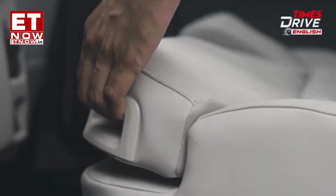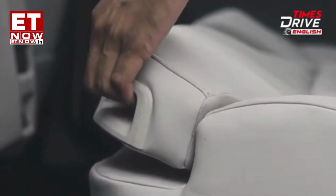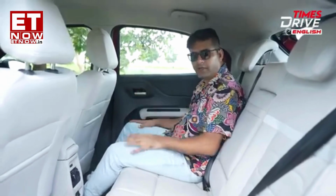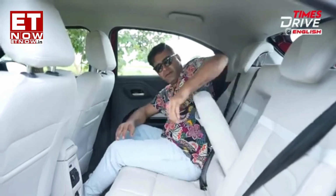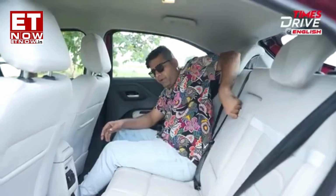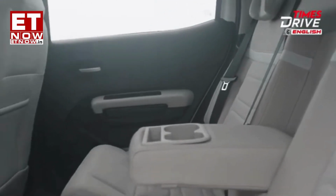So this thigh support can be adjusted. There are 3 levels of adjustment to get a better thigh support according to your positioning here at the rear seat. And the cabin does feel spacious, and the glass area is also good when you're sitting in the second row of this Basalt. Apart from that, you get the armrest with the 2 cup holders and some space to keep your stuff or maybe your mobile phone. And that is what Citroen is offering in the second row of this Citroen Basalt.